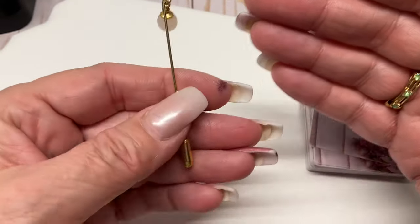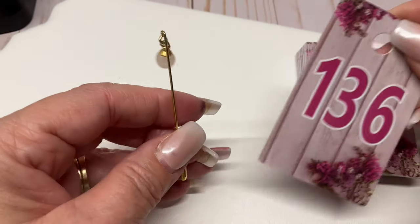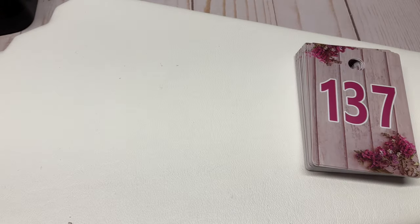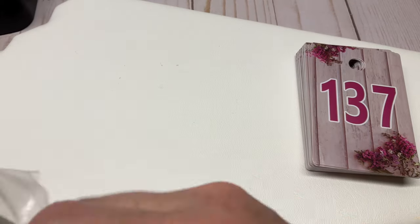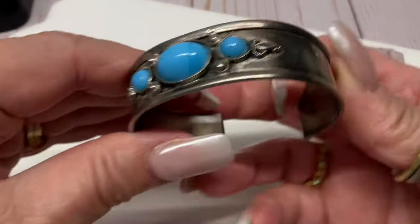All right. We have a little jadeite stick pin. Super cute. $4. And did I know what I had? I don't know what I had asked on the jadeite.